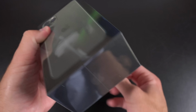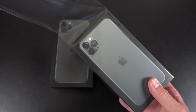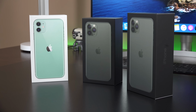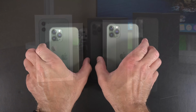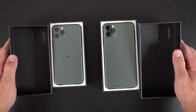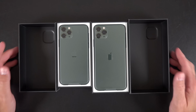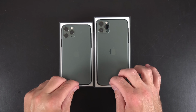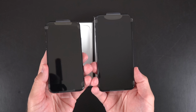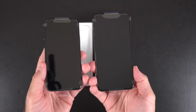Now, it's been a while since I've seen black used on an iPhone box, but that's the color they're using for the iPhone Pro. If you get an iPhone 11, those boxes are white, but you can see the color of the iPhone depicted on the top of the box. So lifting the lid, the first thing we see here is that stunning midnight green with that frosted glass back panel. Typically, there's some paperwork on the top when you open up these boxes, but this time we get the phone right away, so that's kind of nice.